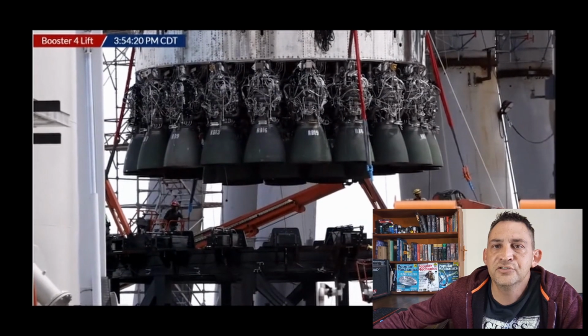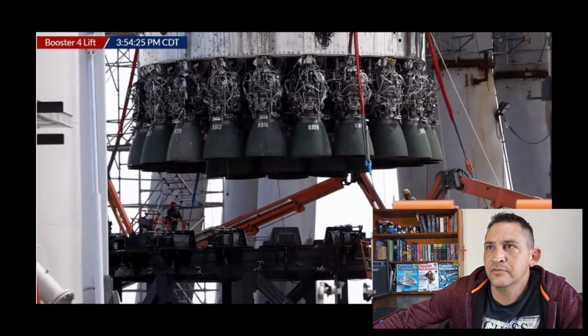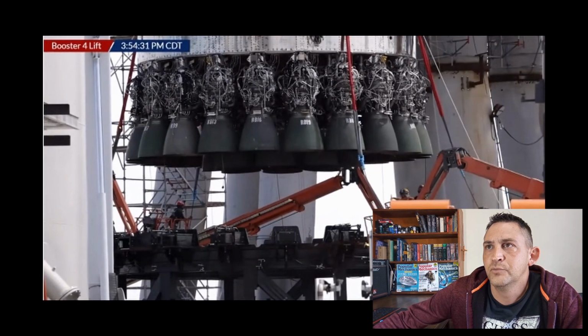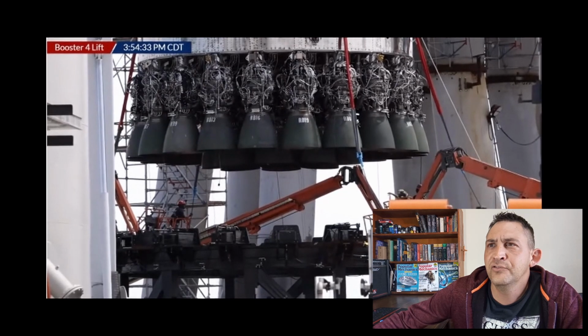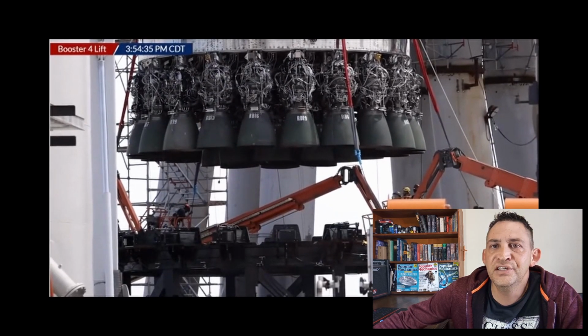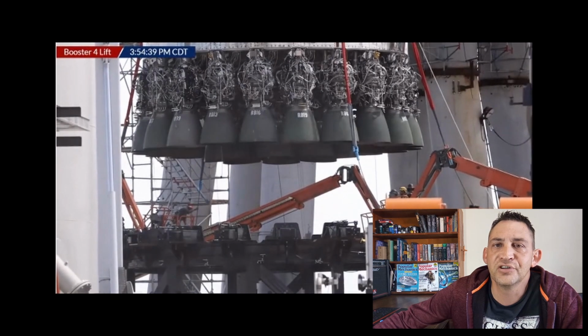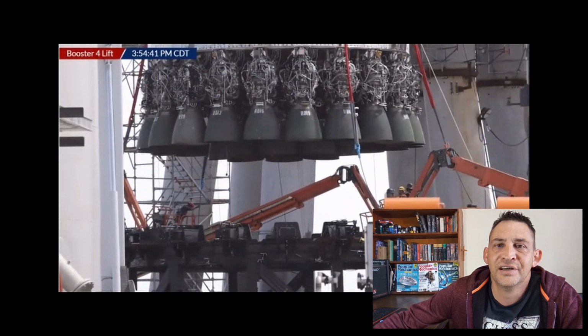One of these Raptor engines, it's one of the ones closer to the center, or the other side of the booster. If you look carefully, at some point you'll see R2-D2. There's a picture of R2-D2, that character from Star Wars, drawn on one of the cones.